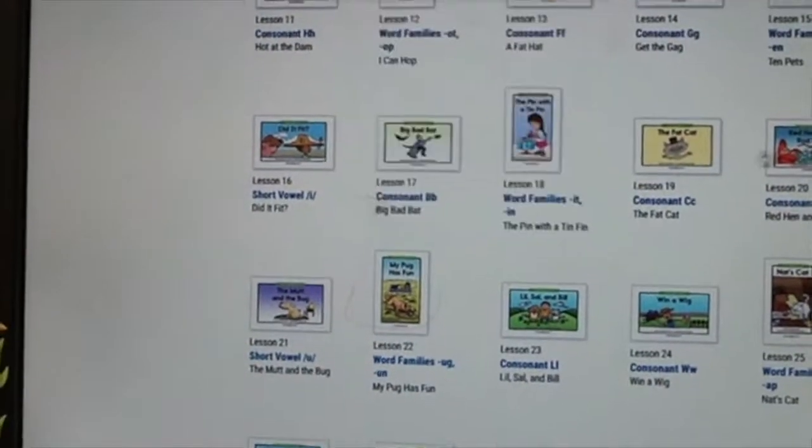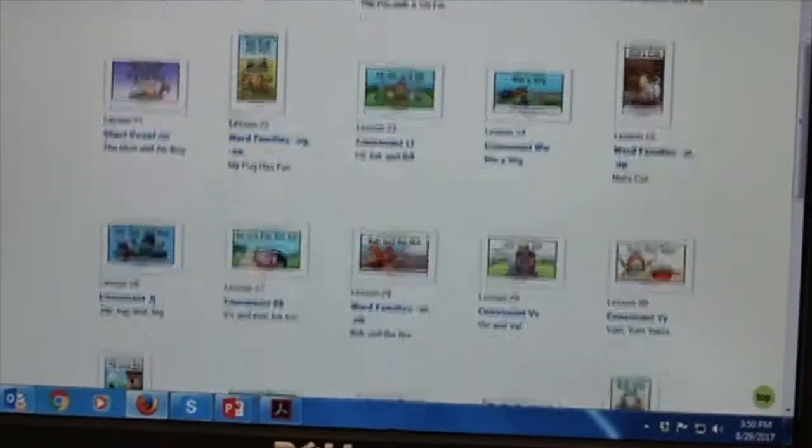for my middle-ish group. I need something with a little bit more difficult blends. So let's go down here to these blends, as I know it's going to zoom in and out. This is just kind of my process as I go through this.